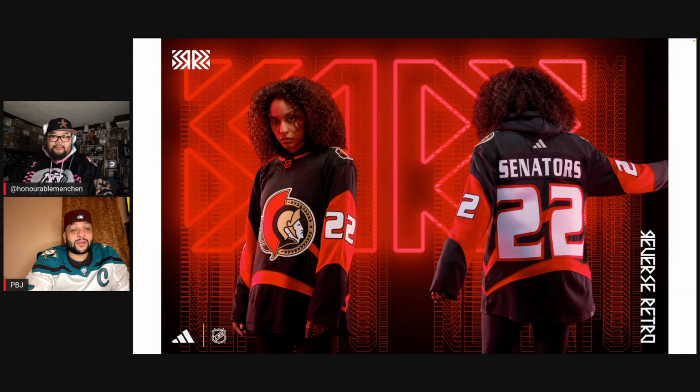I mean, they by far have the best logo out of any Canadian team. You think so? Best jersey, yeah. These are sick. Even the one where it's the face front one. Yeah, those are sick too. Yeah, dope. I mean, these are dope.